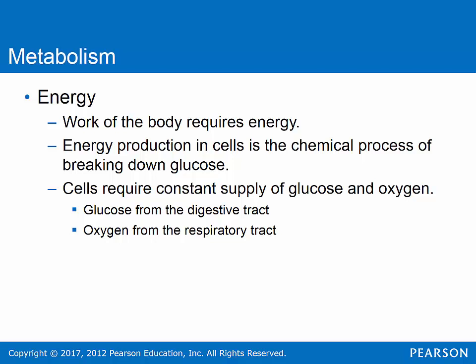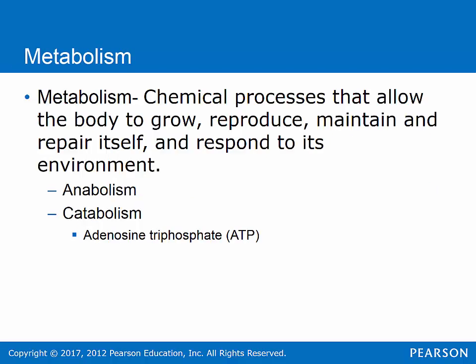What's the downfall of anaerobic metabolism? Anybody remember? Lactic acid. Lactic acid buildup, and it's not very effective. All right? How many ATP molecules do we get from this? 2. We get 2 ATP. How many do we get from aerobic? 36. So this one, 2, this one, 36. Obviously, that one's going to be better because you're going to get more energy from it, right? Makes sense?